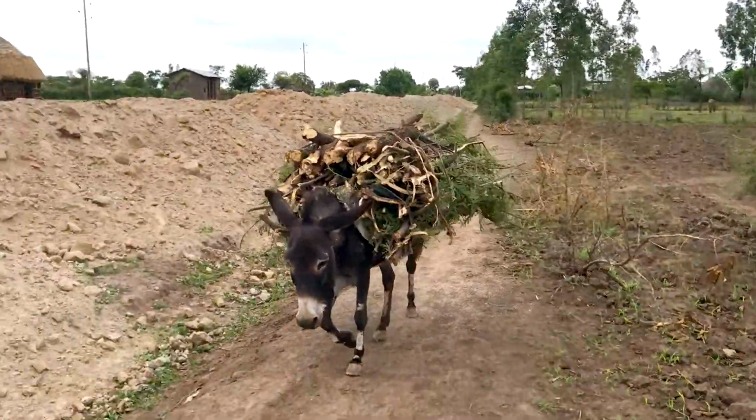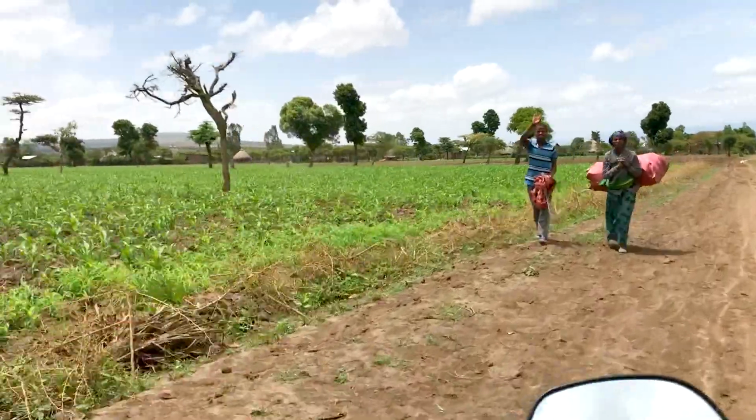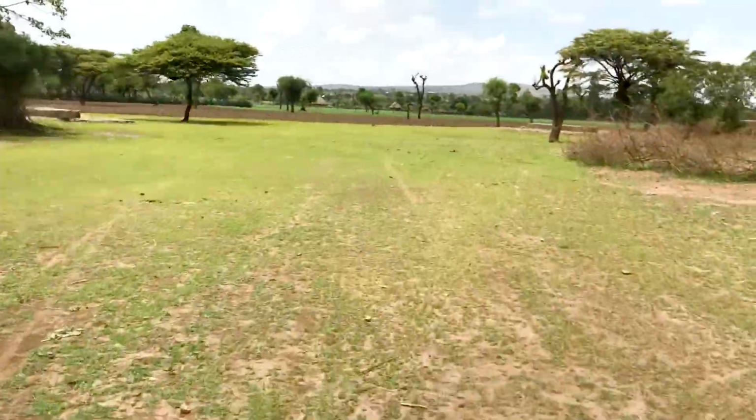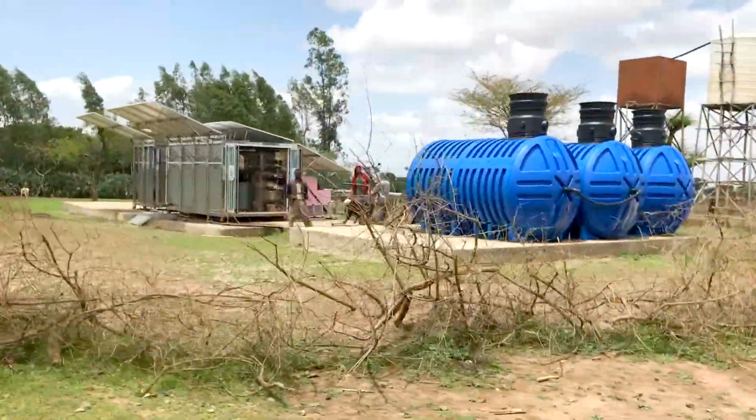There are about 7,300 people in the area, and the site averages approximately 500 water jugs per day, each between 20 and 30 liters in size. But let's get on with it and meet my friend Tegab.